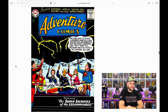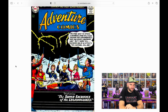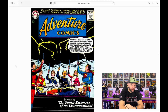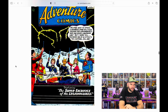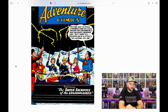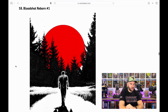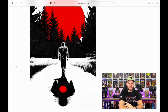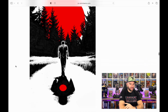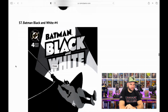Adventure Comics 312. This is a book I've never seen. So this is, I'm assuming, part of the Legion of Super-Heroes. When Superboy kind of gets in the mix, Saturn Girl, Sun Boy, yep, and the other superheroes. Yeah, this is a cool cover. Is it better than some of the others? No. Bloodshot Reborn #1. Whoever made this list, you'll see he's definitely a fan of this character specifically.